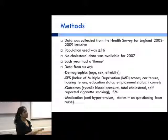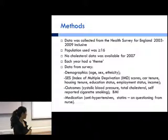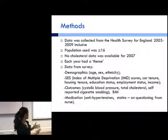From the survey, we looked at basic demographics, as you'd expect: age, sex, and ethnicity. We then looked at several socioeconomic markers, really trying to account for it as closely as possible. So we looked at how many people owned cars, how many owned a house, their education status, employment status, and what they did for a living, and also something called indices of multiple deprivation, which is essentially a score given to responders based on where they live in the UK.